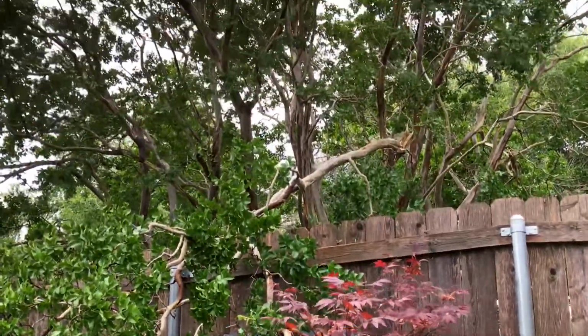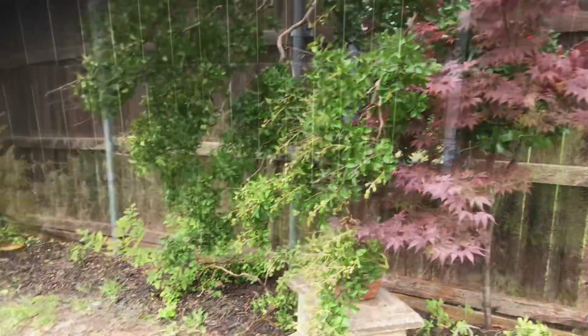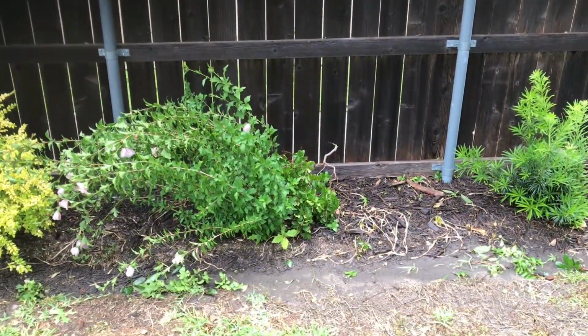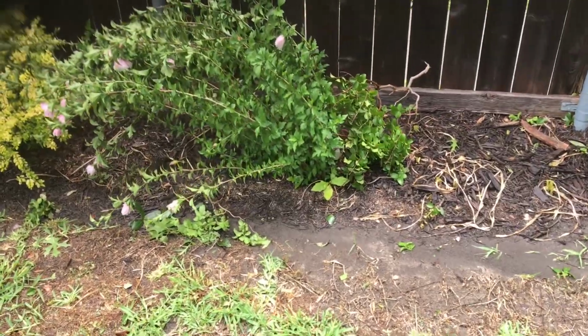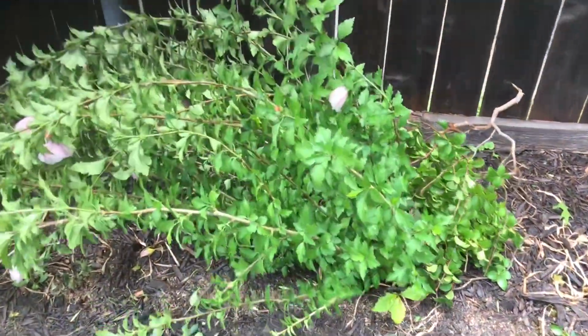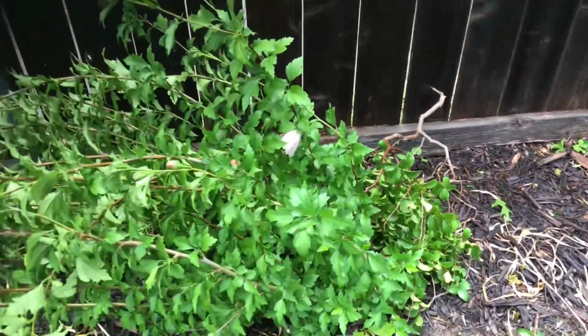And also here, this part of this crepe myrtle fell down, and the Rose of Sharon really had a tough morning. It should be okay. I don't think any of the branches broke, but boy, it got rattled in the wind, that's for sure.